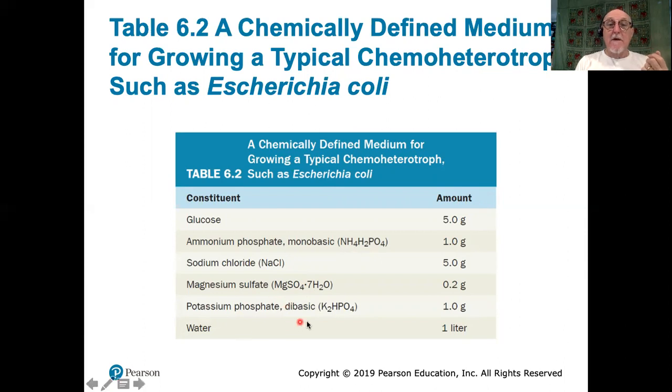Potassium phosphate provides abundant potassium and abundant phosphorus as well. So those are all the basic things. But what you may find is even if you take your E. coli and you try to grow it in this, it won't grow because it's missing essential things.